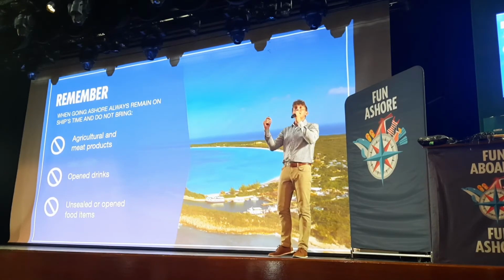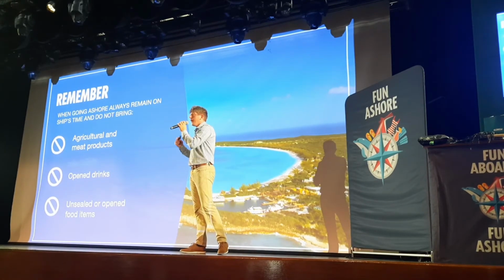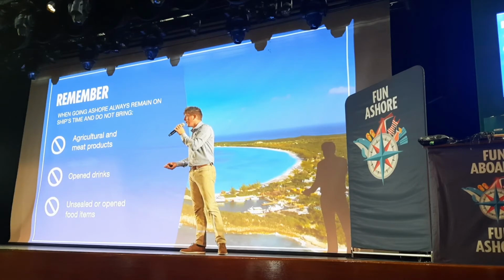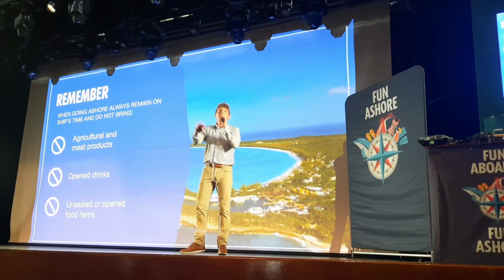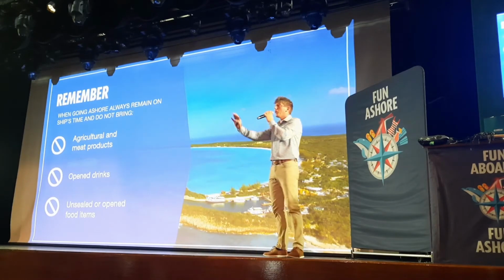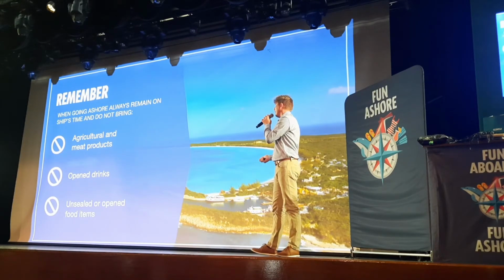Open drinks. Now, we are not allowed to bring any Carnival property off the ship. Bottles of water, sodas, coffee, absolutely fine. But if you'd like to have your early mimosa or Bloody Mary or whatever you're drinking, or margarita, please finish it before you exit the ship in the morning. If you cannot finish it, I'll be standing down there so I can finish it instead of you, so you can hand it to me. No, don't worry, I'm not allowed to drink on the clock, so I don't want to get myself fired. Unsealed or open food items as well.